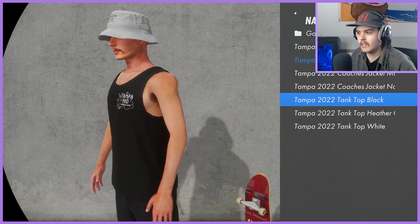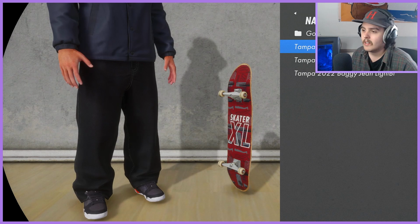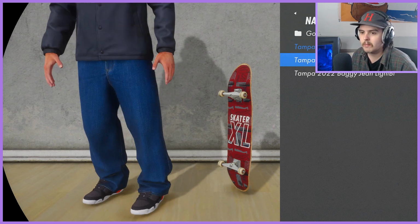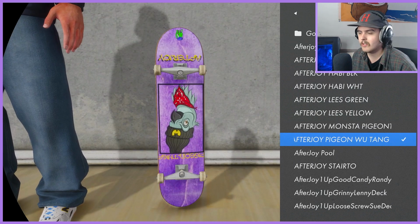We have the vest / tank top. We got this here one. And then we have the white one here. And then, of course, baggy jeans. We have the black jeans. We got the baggy blue jeans. And we got these nice baggy light blue jeans as well. Oh, what's that? Pigeon Thief Afterjoy deck.